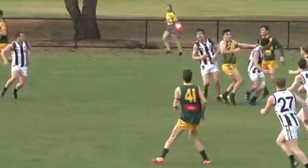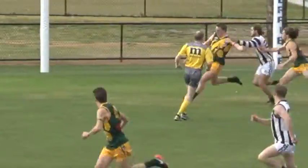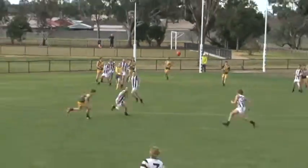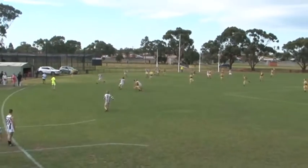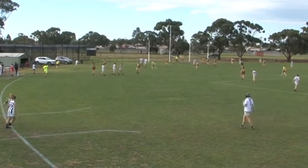Chandler's now put the ball back into the half-forward line. Marcus not taken, picked up by Carlton. Handball out the back. Goes towards O'Malley, who puts the ball outside 50 again. Morton comes across, takes clean possession. Goes back inside 50. Marcus taken there by Van Creeken.